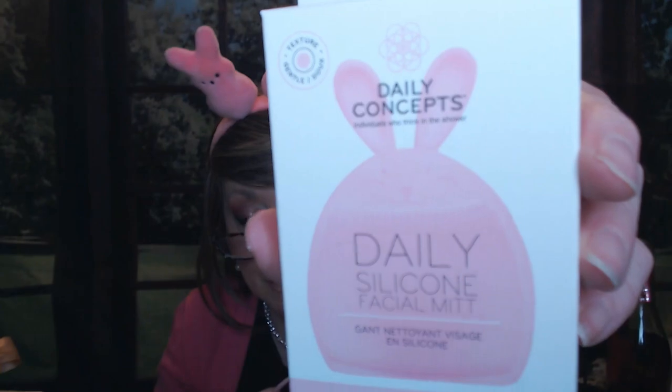It's from Daily Concepts. Silicone facial mitt. You're supposed to use it to exfoliate your face when you're washing. I guess I really don't have to be afraid of that. But I don't know, would I use it? It is really cute. It kind of slides over your fingers. This is a full size and it's worth $8. It kind of fits the Easter or Peeps theme, so I may keep this one. I may not. Thing is, am I going to use it or not?